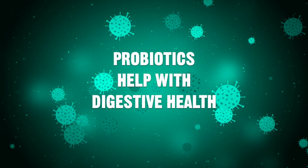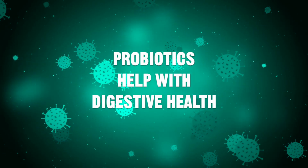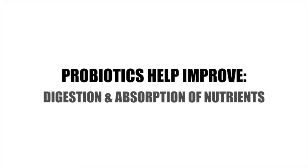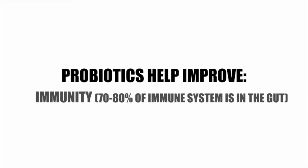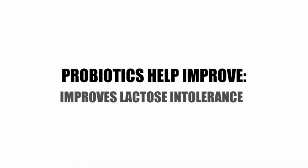So now that you know about the microbiome and the microbiota, let's quickly talk about probiotics and how to ensure you are getting enough of the right types of microbiota for optimal health. So what are probiotics? Well, probiotics are friendly bacteria living in your digestive system that play numerous roles in the body, including promoting digestive health. So probiotics help improve digestion and absorption of nutrients. It improves immunity since 70 to 80% of the immune system is found in the gut. It also fights infections and inflammation and improves lactose intolerance.